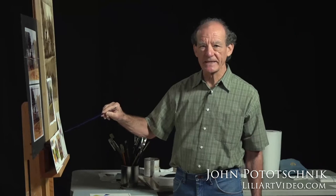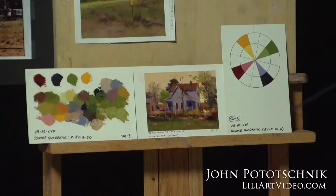You can put any red in there, and what that will do is it will change again the whole look of the painting that you're creating. So every one of these can be changed based on what that primary is that you've chosen there. But for this particular piece, it's alizarin crimson. It's only one primary, but two sets of complements.